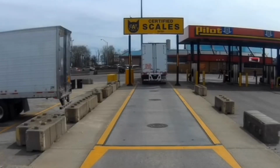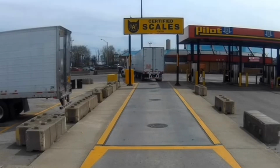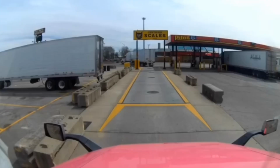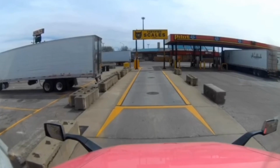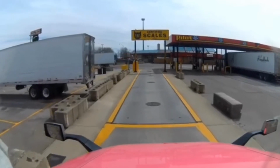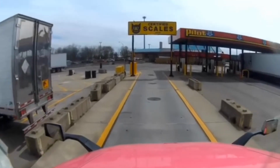Okay, so a little tip for you guys. After the truck leaves the scale, wait a few seconds, because it takes a few seconds for their computers to zero out the scale. Otherwise, it's going to give you a false weight. So right about now, we should be able to pull on. But always hesitate just a little bit after they get off the scale. That way you make sure the scale's zeroed out.